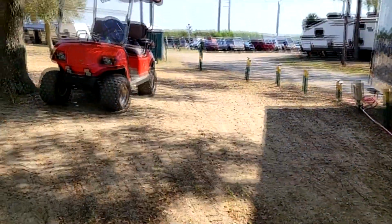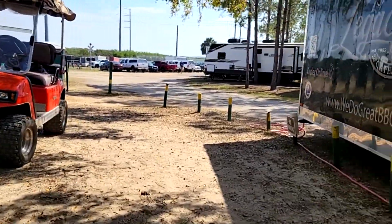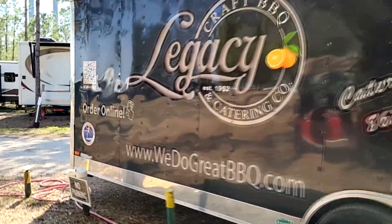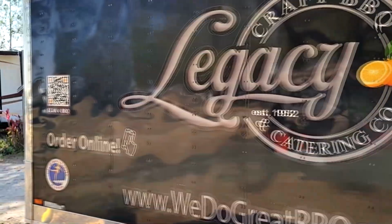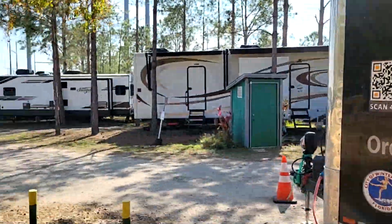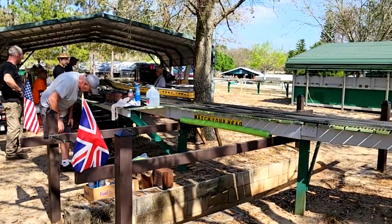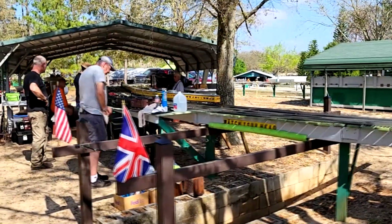So we're going to head on over to the Garden Railroad, and here's the barbecue. This is the back end of it. If I get up in the front end, I'm gonna get something to eat. But here it is over here. Here goes the garden variety right here.